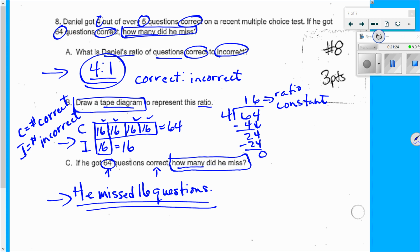Make sure on your tape diagram you've labeled it and that you have your variables identified. And then for the actual one, it didn't say you had to use that tape diagram, so if you did a table or something else, that's fine, but we need to be able to see your work somewhere. Don't just throw an answer out there.